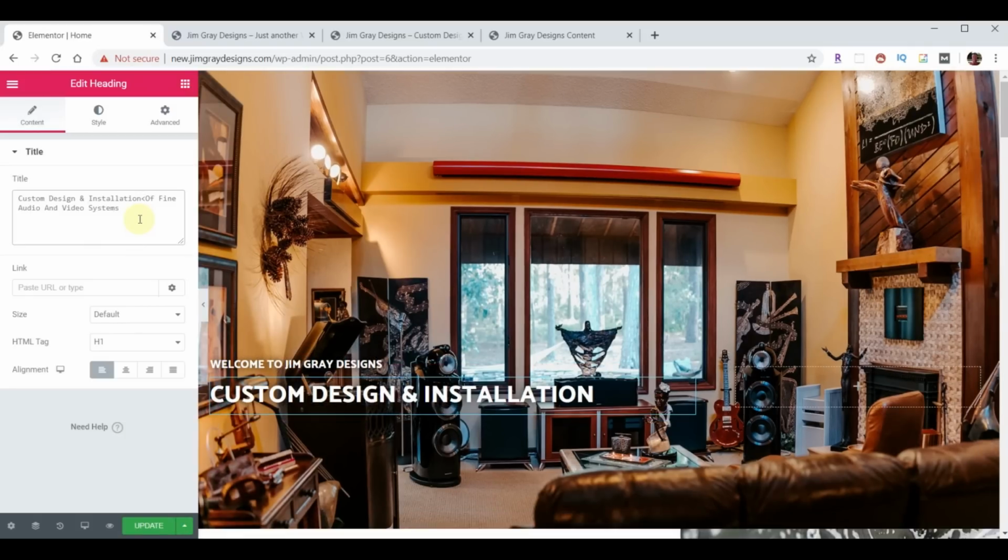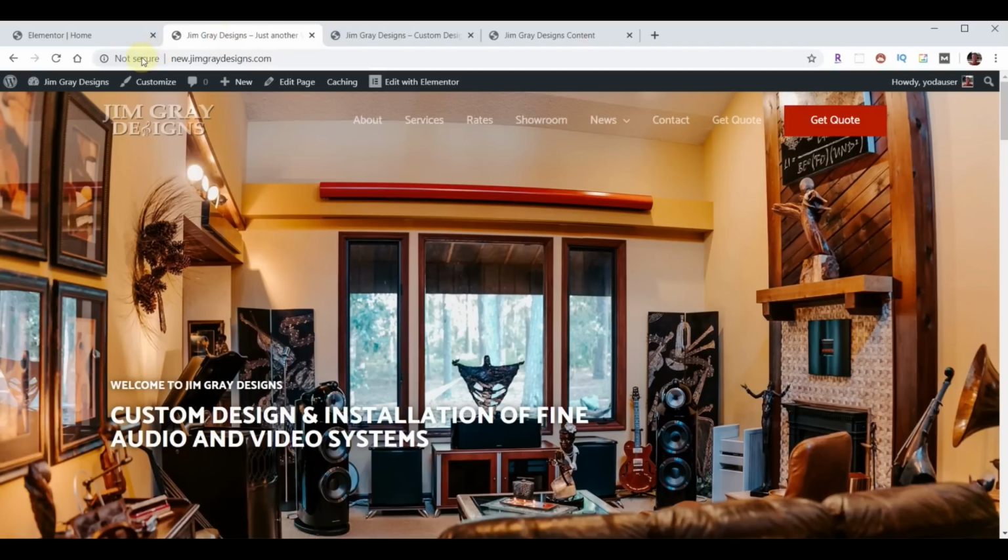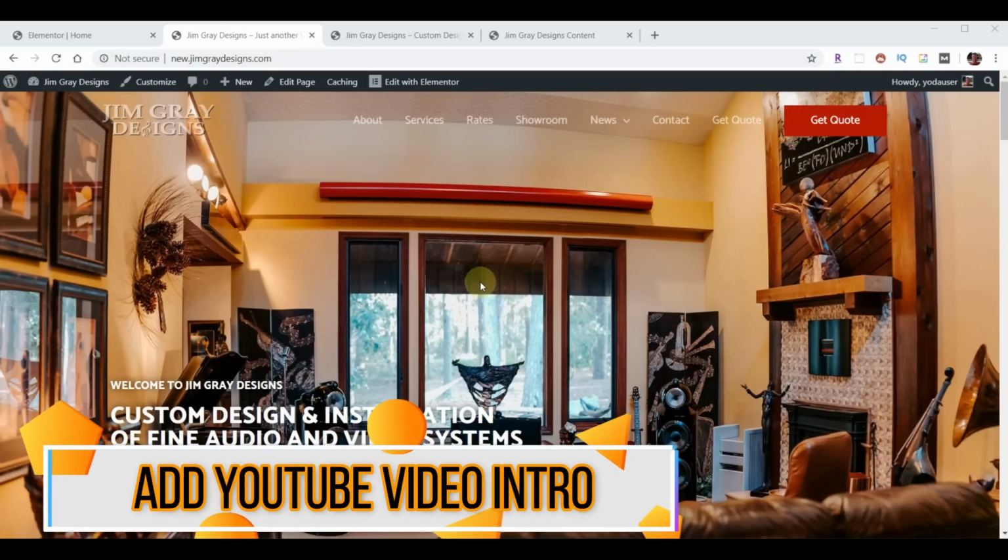It's a less than, BR, which stands for break, and a greater than. And notice that it makes it go to the next line. Well, that's just the smallest bit of code to learn how to work, and look how much difference it made. So now we can do update, go back to our page, hit reload, and that'll reorganize itself nicely. And now we're ready to add our video intro.